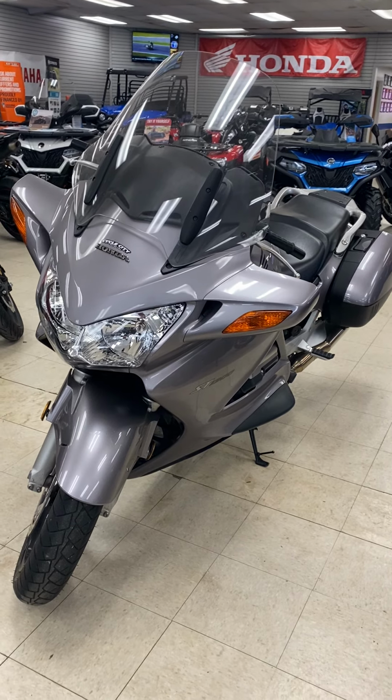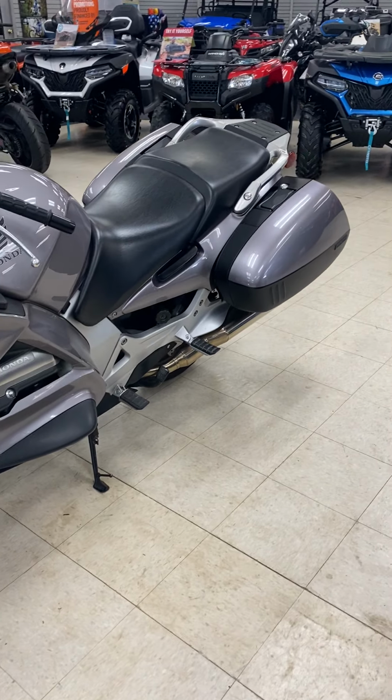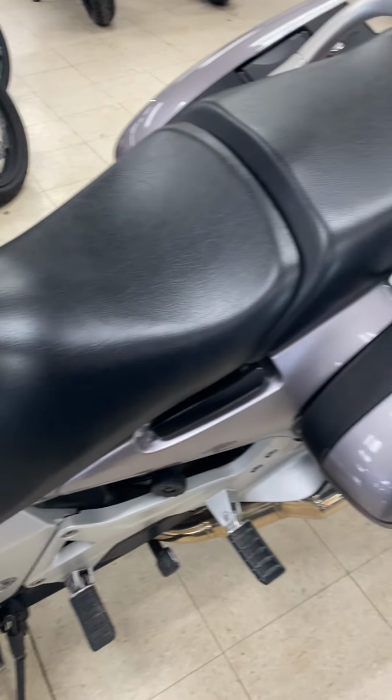Today I bring to you a 2003 Honda ST1300. This one here is in immaculate condition. Very minimal paint scrapes. Almost no leather cracks.